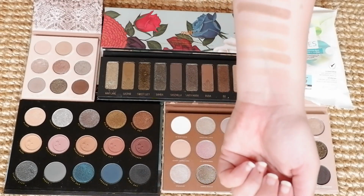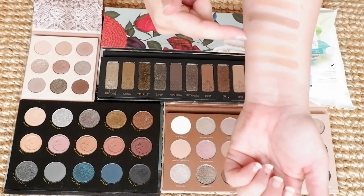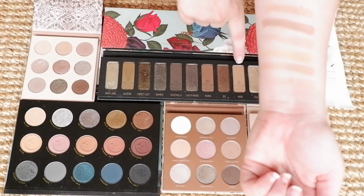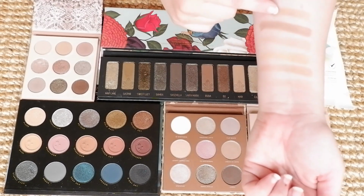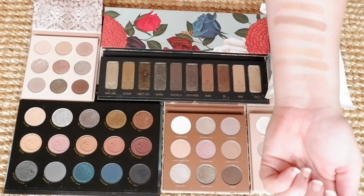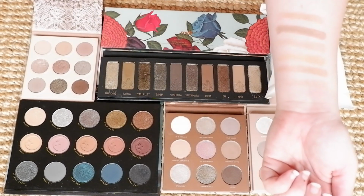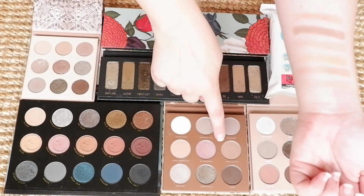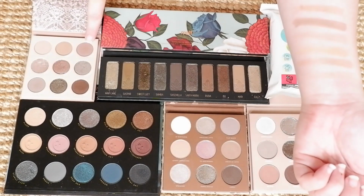Okay, so I think that in this lighter end of the spectrum, we can definitely see some overlap. I think that maybe this one from Colourpop and this one from Melt are quite the same. So this one and this one are quite similar. This one from Colourpop and this one from the Zimna Mocca are quite similar. But then we get this yellow tone, which is very different. And this one I thought might be similar, but I think it may actually be more like this one.